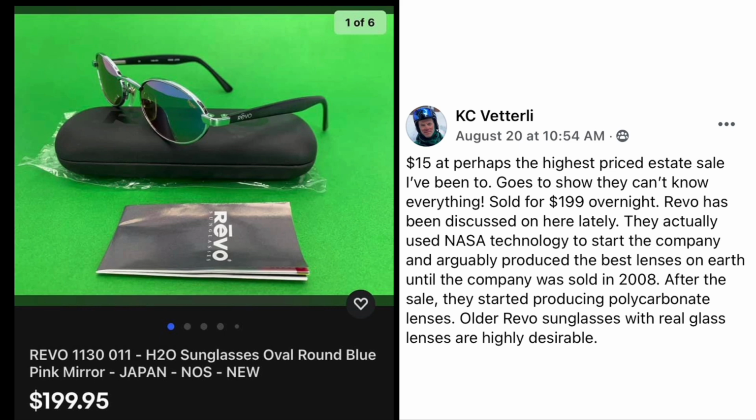Okay, sold for $199 overnight. Revo has been discussed on here lately. They actually used NASA technology to start the company and arguably produced the best lenses on Earth until the company was sold in 2008. After the sale, they started producing polycarbonate lenses. Older Revo sunglasses with real glass lenses are highly desirable.